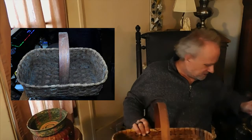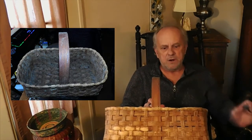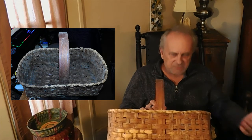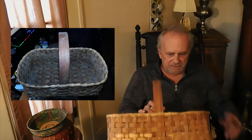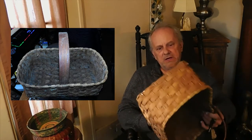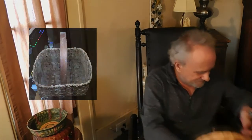So while I'm uncertain whether it was made by Native Americans, it is a nice basket that looks Native American. I wouldn't ascribe great age to it. I'm thinking maybe the 1960s or 70s, right in that era.